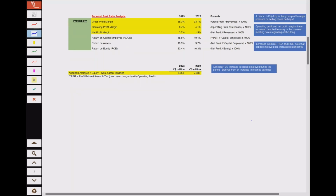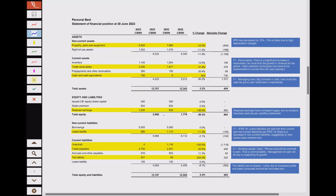Okay, we're just going to finish this off a little bit and then we'll have our questions. So this is your statement of financial position. We'll see that our PPE has decreased a little bit, whether we sold some assets or whether that's just depreciation, we're not quite sure yet.